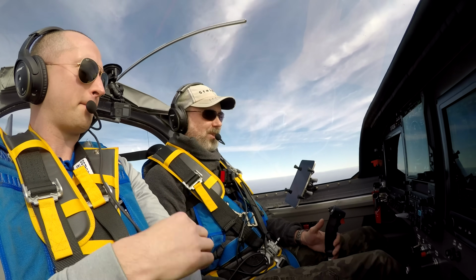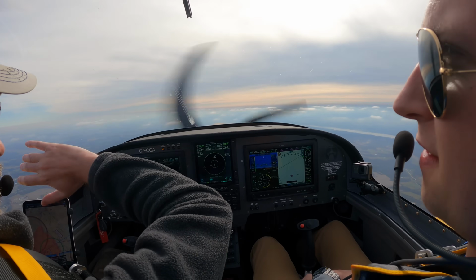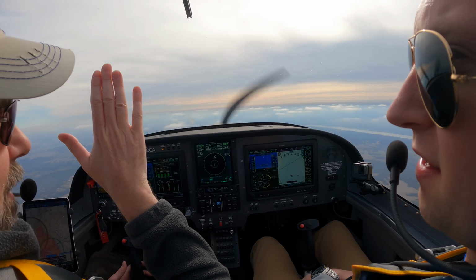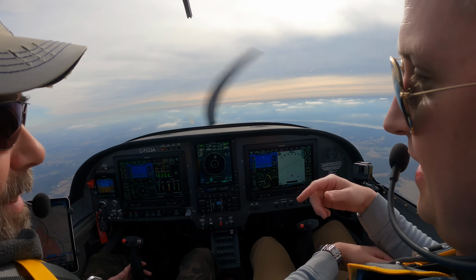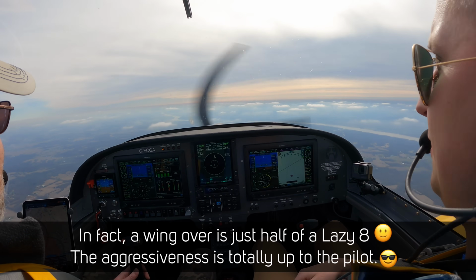Okay. I didn't really use any rudder for that. That was just a tiny bit of rudder to engage it, but then I let the roll take over and we fall through. The hammerhead is straight up until you have almost nothing left, all the rudder, and you kick it over. It's kind of like an aggressive lazy 8. Yeah. You continue through it, I don't know.